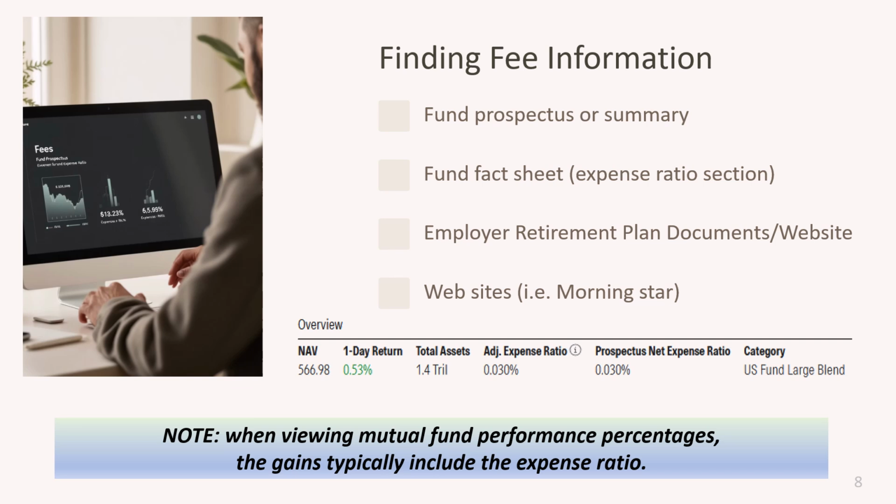Or you could just go into websites. There are many websites that post the funds and ETFs information. These sites list the fees and other important information. Such sites as Google Finance, Morningstar, Yahoo Finance, etc. will post the information on these funds. But here is an important note.